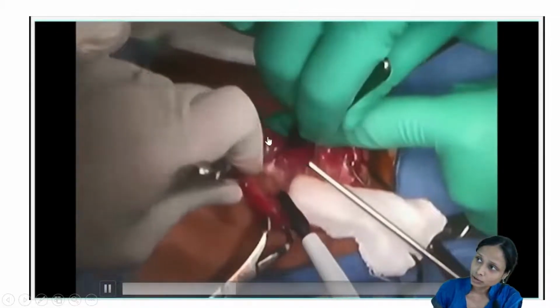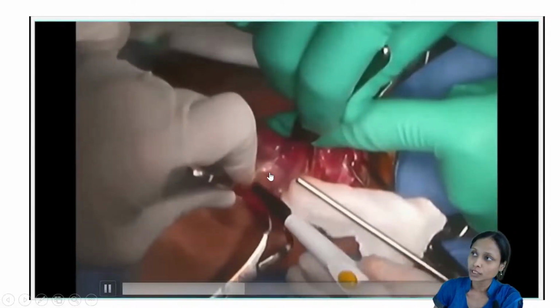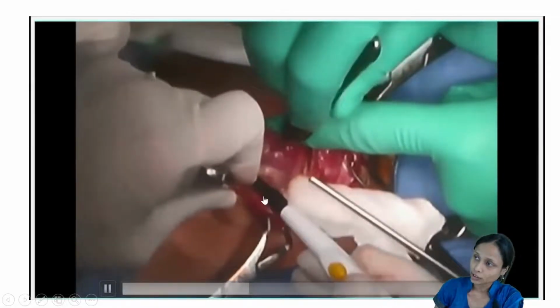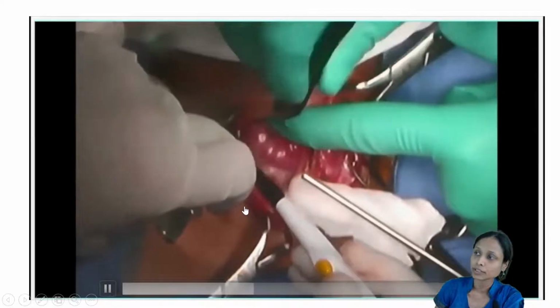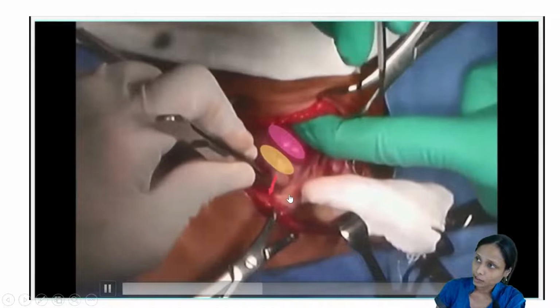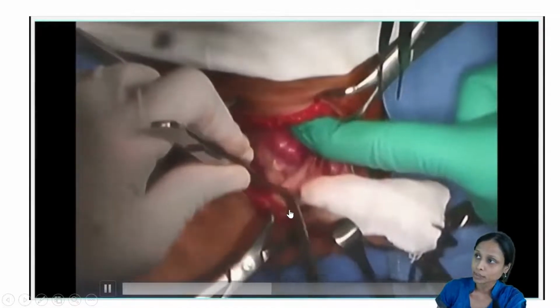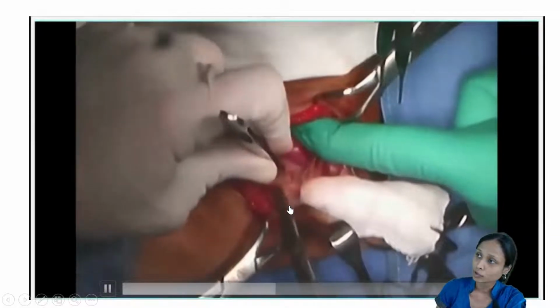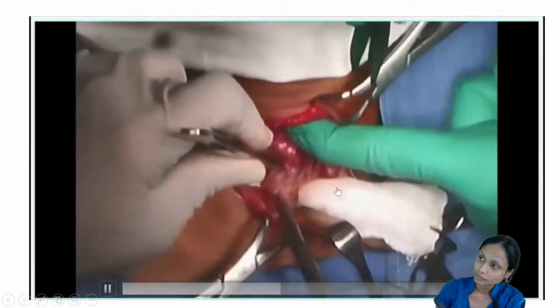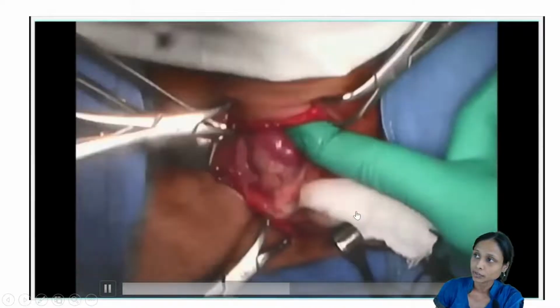This pink circle shows the superomedial retraction of the thyroid. This is the area where the parathyroid should be located, and this is the sternocleidomastoid retracted laterally. Dissection is being done in this area, and this is the parathyroid localized. This arrow shows the pedicle of the inferior parathyroid, which will be clamped between two silk sutures before dividing. So this pedicle has been secured, and it is being ligated between two silk sutures.